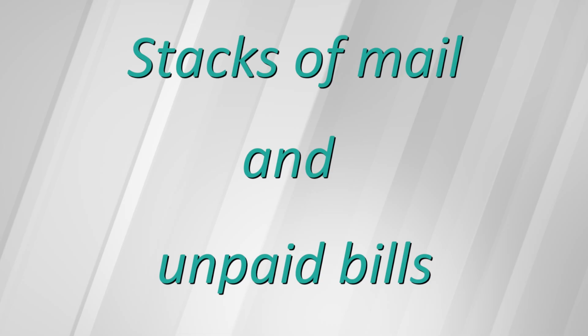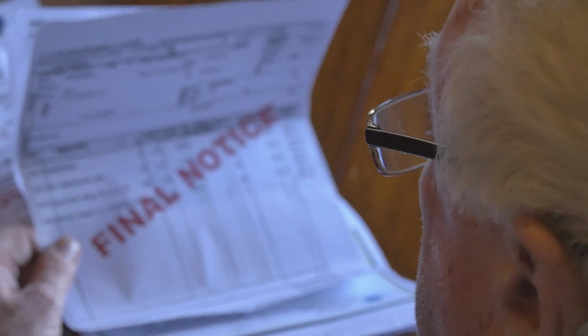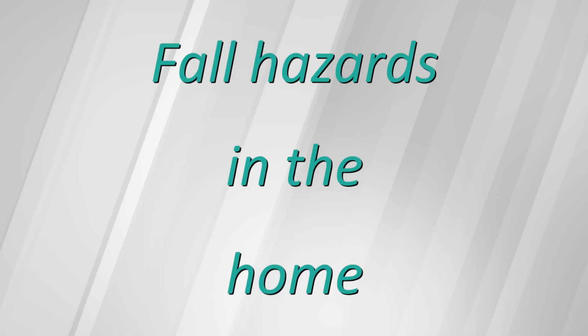So the third sign you'll see is a stack of bills or unpaid bills. You'll notice that the power may get turned off, like the electricity is completely disconnected because your loved ones forget to pay the utility bill. That's another sign, and children usually pick up on this one pretty frequently when they walk in and they just see stacks and stacks and stacks of mail.